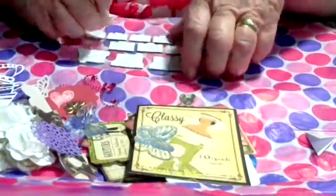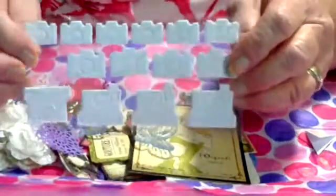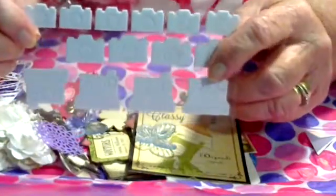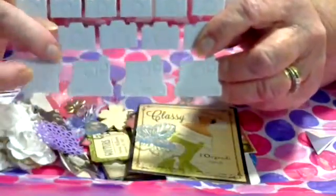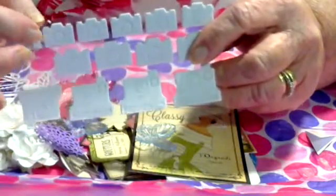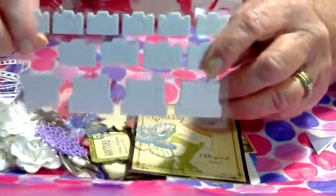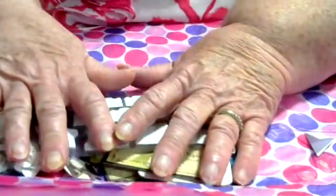And then if you can see, yeah, I think you can. You see the cameras? In the old Polaroid cameras. Isn't that darling? These are a little bit larger than this camera, which is a little bit smaller. This I will be able to use, no doubt.